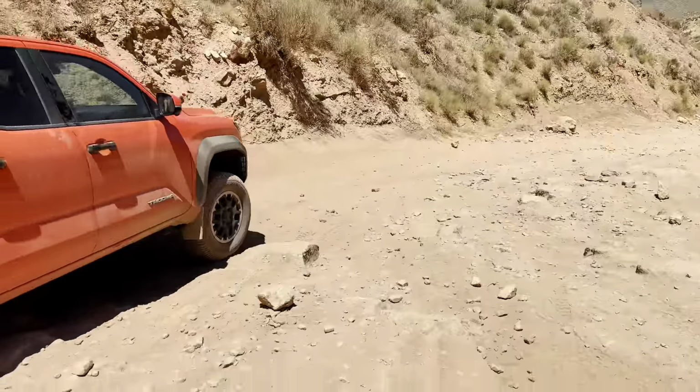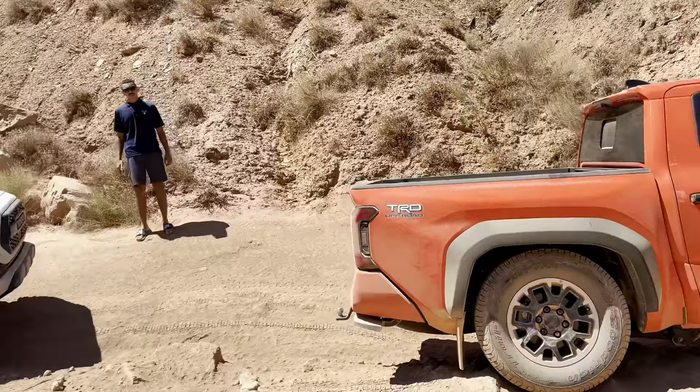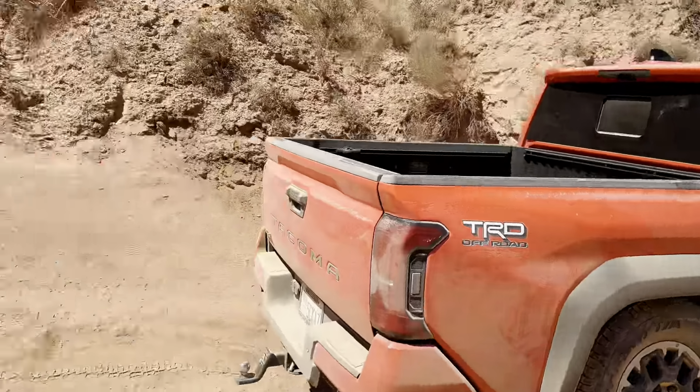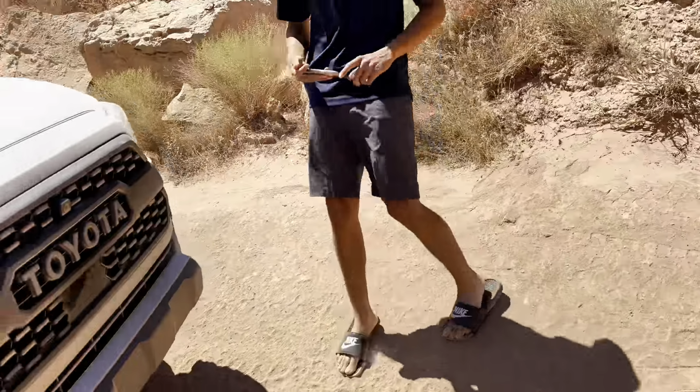Trying a different line, but we just had a Cherokee? Yeah, it was an old Cherokee. An old Cherokee just came through here full throttle with big tires and a nasty suspension. I'm like, yeah, you go ahead, brother. We're going to be a minute.